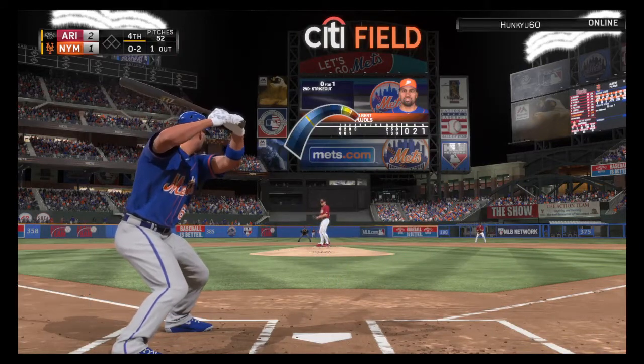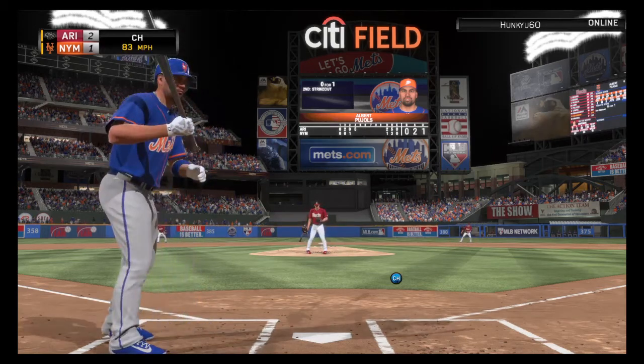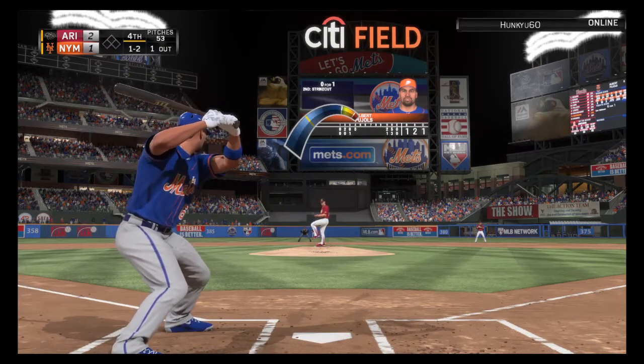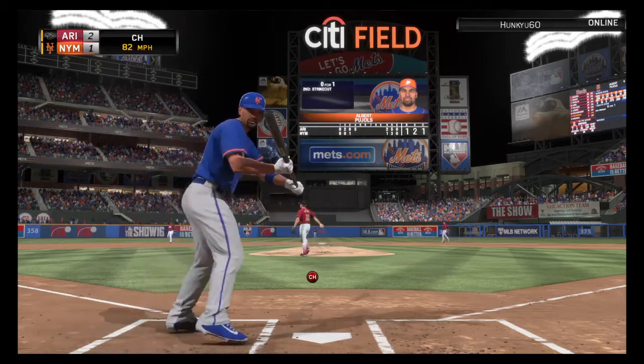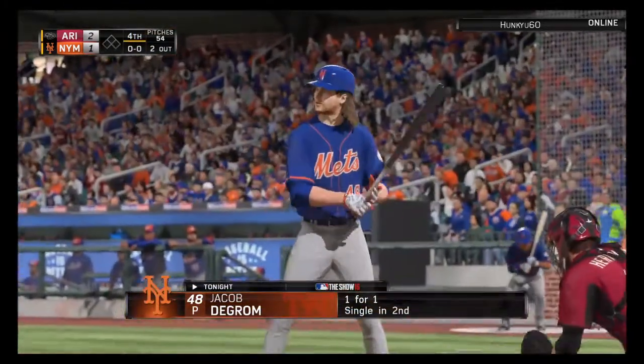1 run on 3 hits. And no errors on the Mets line score so far. And they try to get Pujols to chase here, but he lays off. It's 1-2. And a half-hearted attempt that time, but they'll say he broke the plane, and that's out number 2.